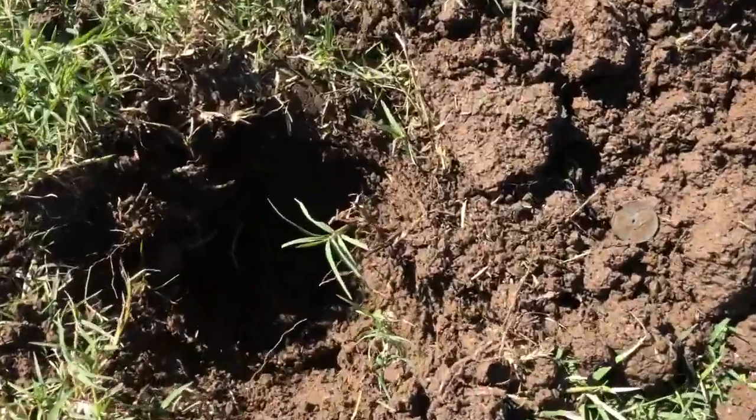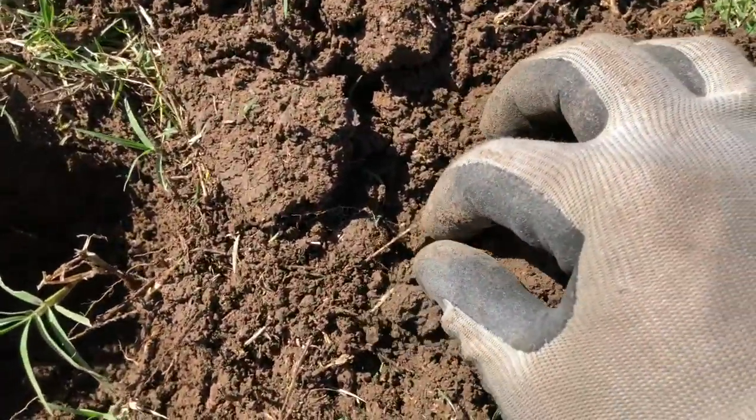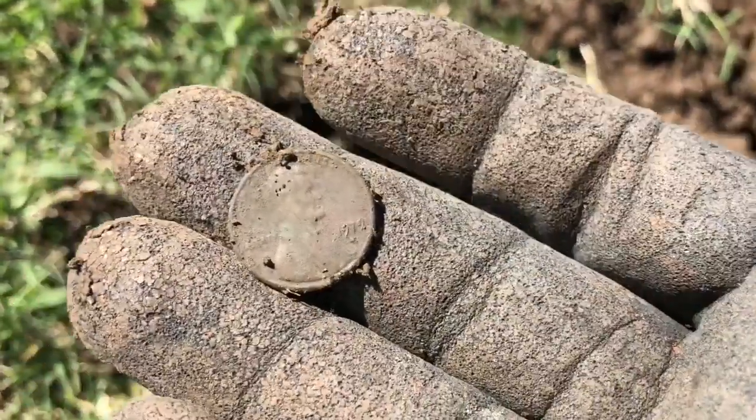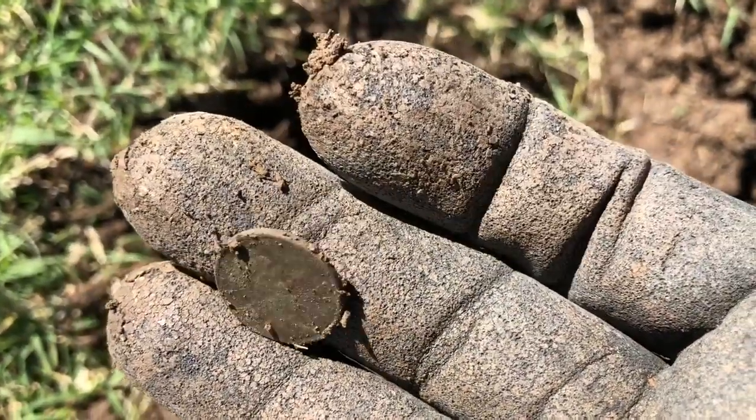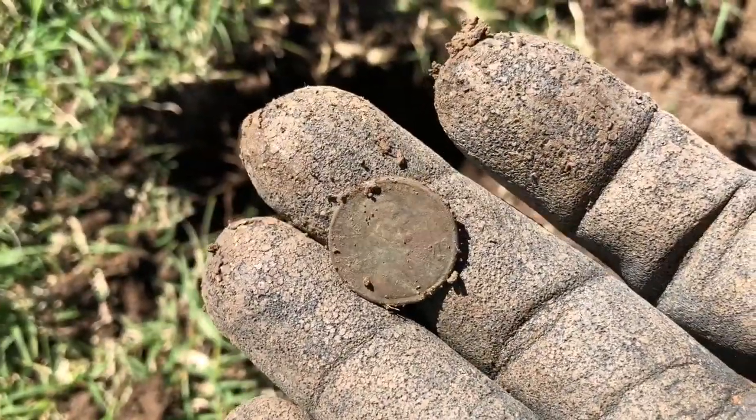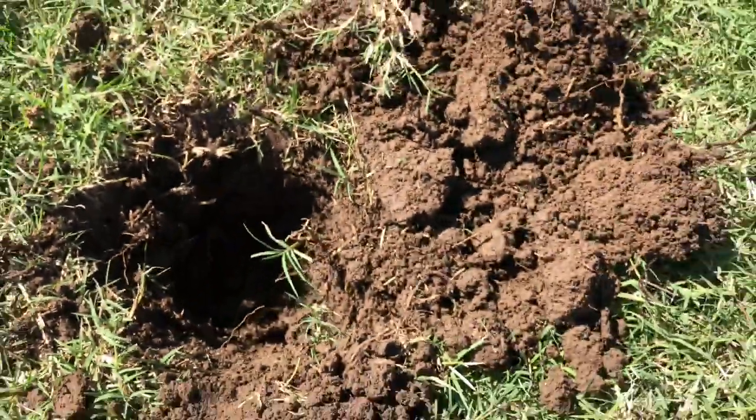A deep 82, 83. I thought it was gonna be better than a copper penny, but we found it. 5 inches down. Gave me an 81, 82 at 6 inches. When I got down to 4 inches, it gave me an 83. I thought I got better, but check it out. It's just a 1979. All right, keep looking.